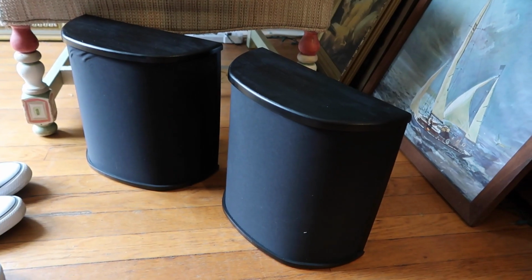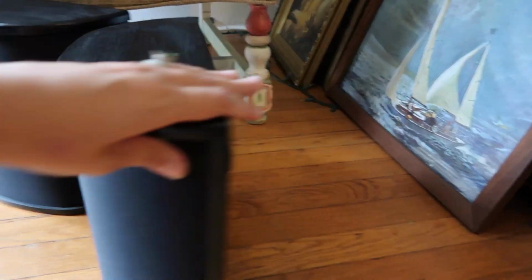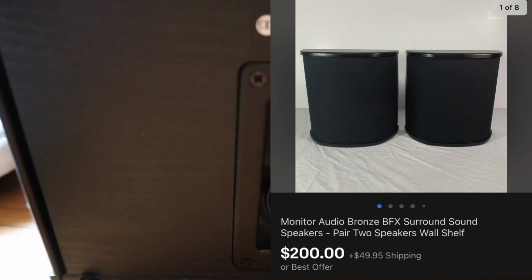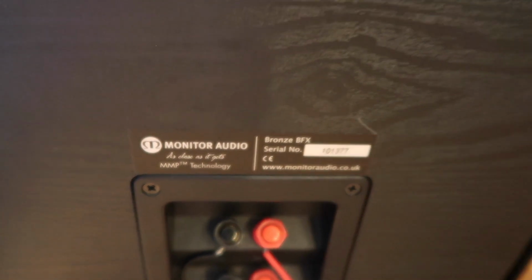They're Monitor Audio, that's the brand. A really nice brand, UK made. This pair we took a best offer of $200, plus they pay $49.95 shipping. Which is great.